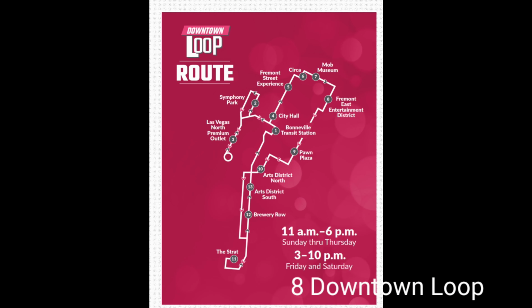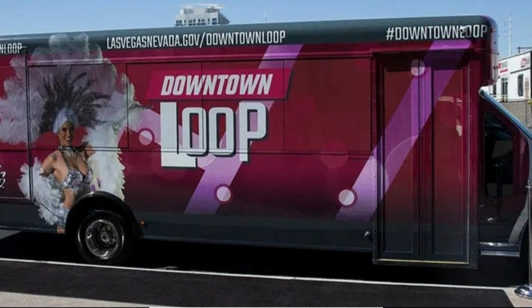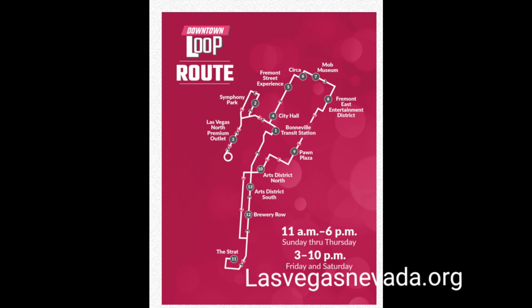It's better than walking. Your next transportation option that's absolutely free is the downtown loop. I've got the map on the screen where you can go, and it takes you to select spots on the Strip and spots all downtown. So you can get on the downtown loop bus absolutely free. And for more information on time and departure and things like that, you can go to LasVegasNevada.com, and they've got all your information on the loop there.